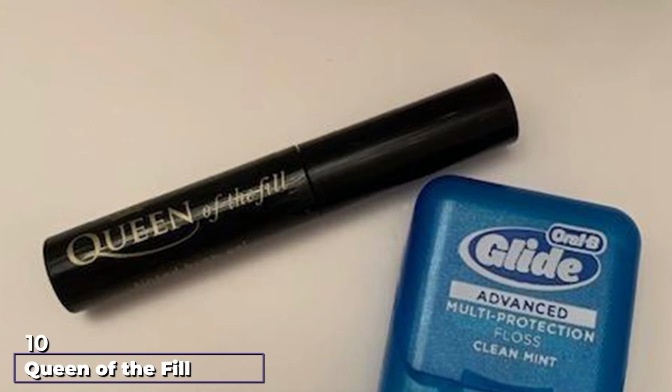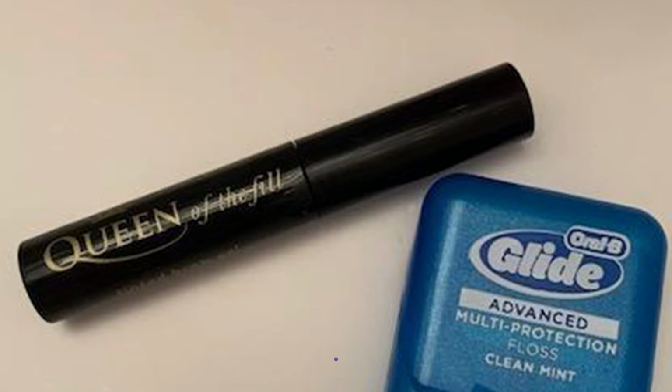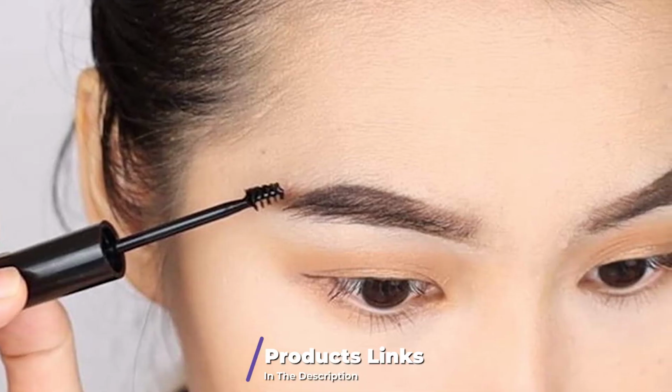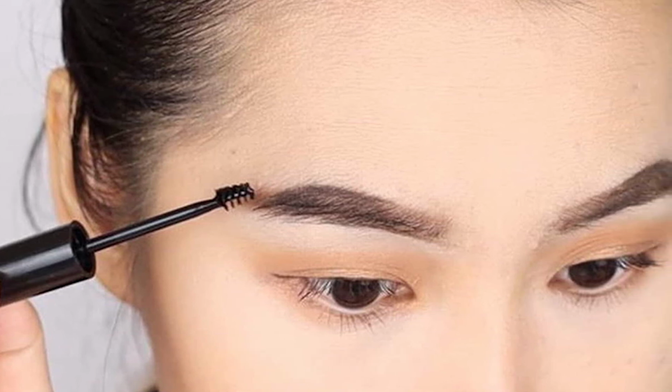Finally, the number 10 position is dominated by Queen of the Fill Tinted Eyebrow Makeup Gel. There are 3 options for you to choose for this eyebrow gel. It has light medium, blonde, and medium dark. After application, you can find the product will offer the long-lasting pigment for eyebrows.